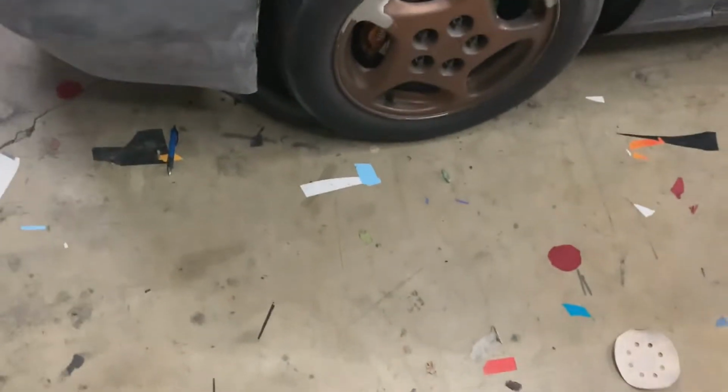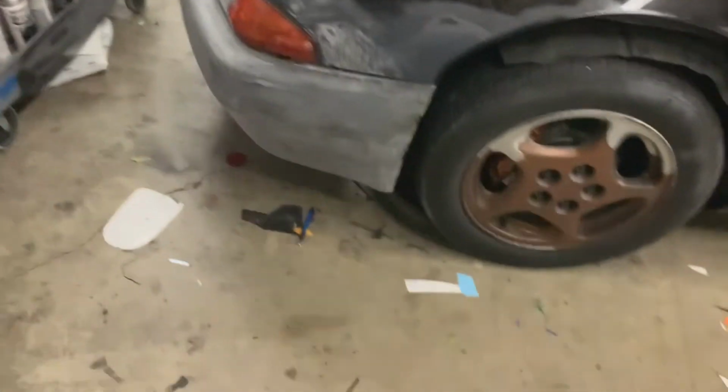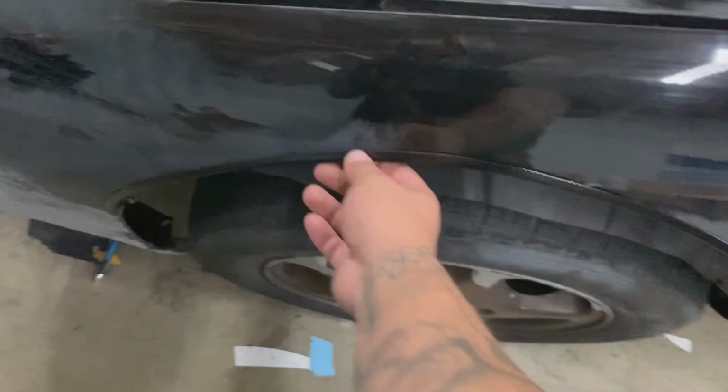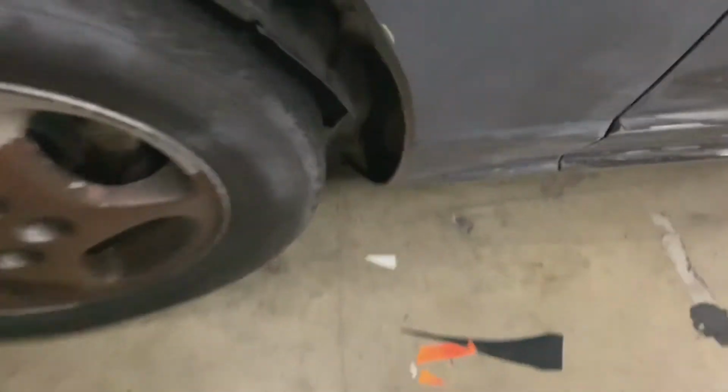All right, now the front fenders slash bumper are finally cut. I do need to remove this plastic piece that's in the wheel well. I'll probably end up using that just to cover that area so I don't get no water or dirt down in that corner down there. But I put this little rubber lip that I will link down below once again.